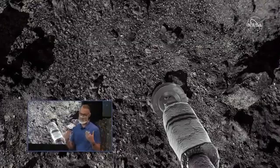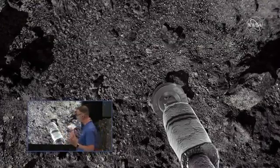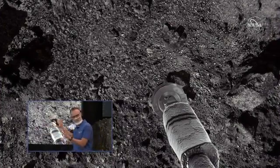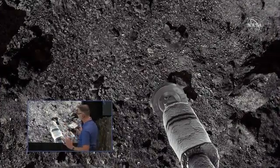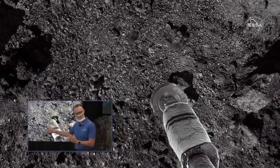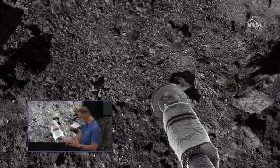So they're just getting banked into the spacecraft's memory, and we're going to start looking at those later tonight and have them available for everybody tomorrow morning. So this is just a simulation of the field of view of the SamCam, the sampling camera, part of our OCAMS camera suite. It has a clear shot of the TAGSAM collector right in the middle of its field of view. You can actually see the lower end of the TAGSAM arm here.